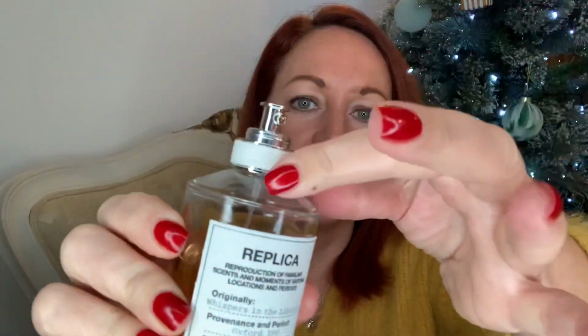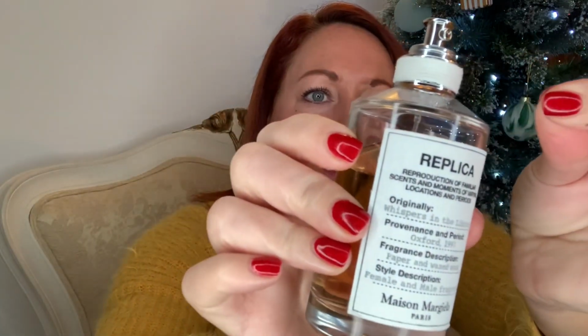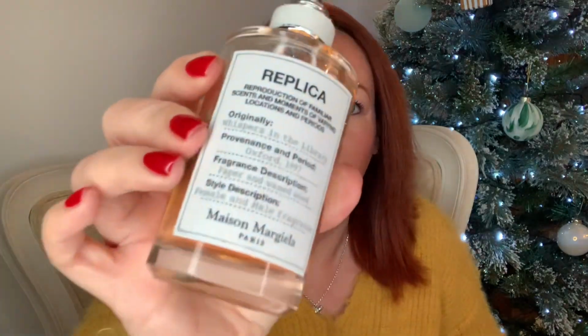of the designer line. So first of all then, Whispers in the Library from Maison Margiela. It's actually got sweetie hairs. Oh, you can't see. It's got sweetie hairs stuck. Maybe you'll see it. Oh, whatever. It's got sweetie hairs stuck on the cloth bit round its neck because sweetie hairs get everywhere in this house. Whispers in the Library.